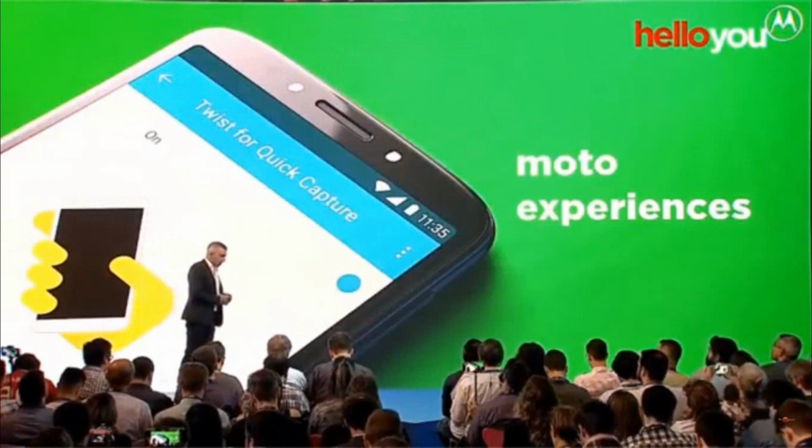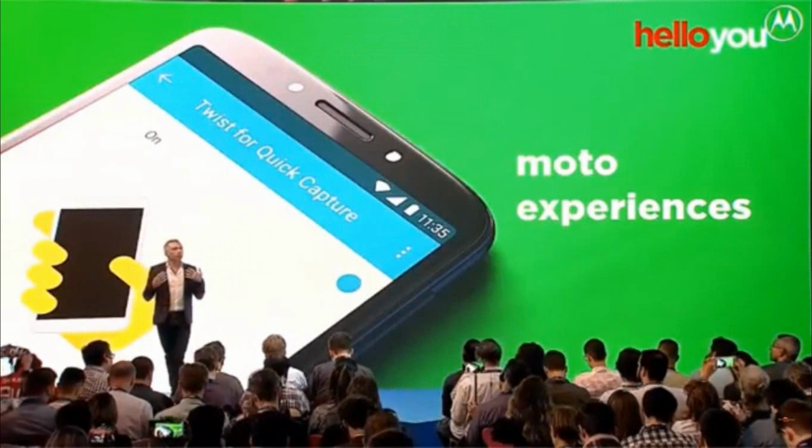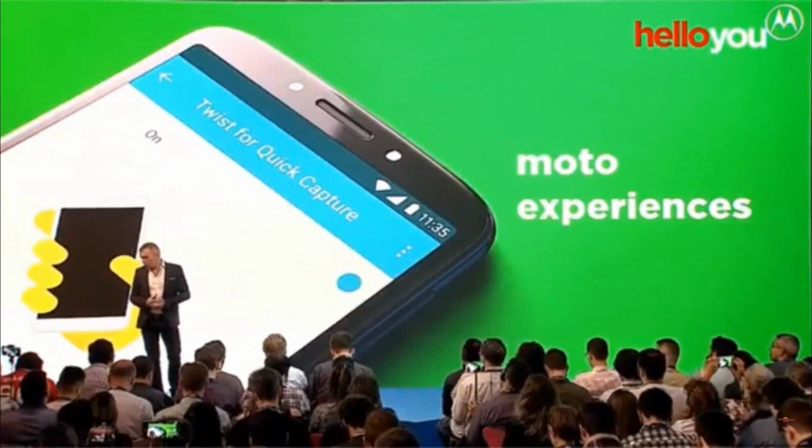Let's talk about something different now. Let's talk about the Moto experience. I bet that if you're a Moto G user, you love Moto experiences.